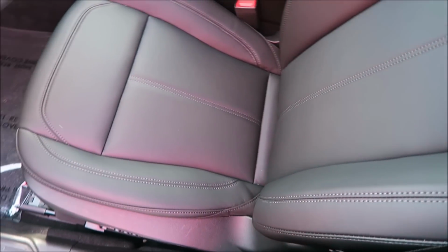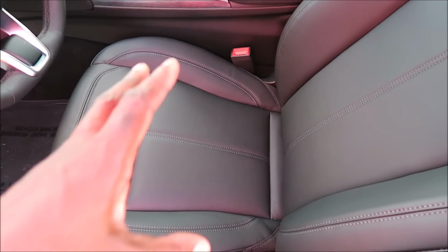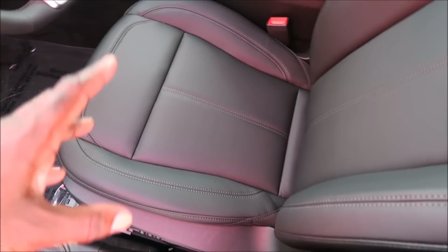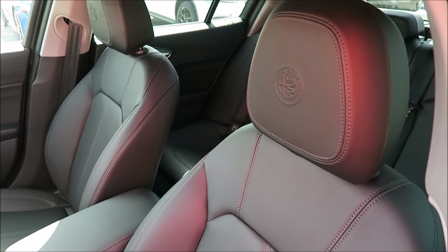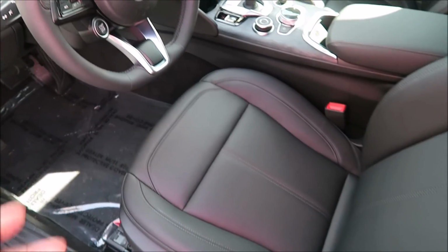They are pretty good on comfortability. They are very wide, all right? So they feel very good on your body, on your legs. You have plenty of space inside of these things. Only thing is, if you were to do some hard cornering and driving, you do get a little bit of slip and slide if you don't have those bolster sport seats that are really form-fitting and hold you in. But for everyday driving, this is a great seat for you.